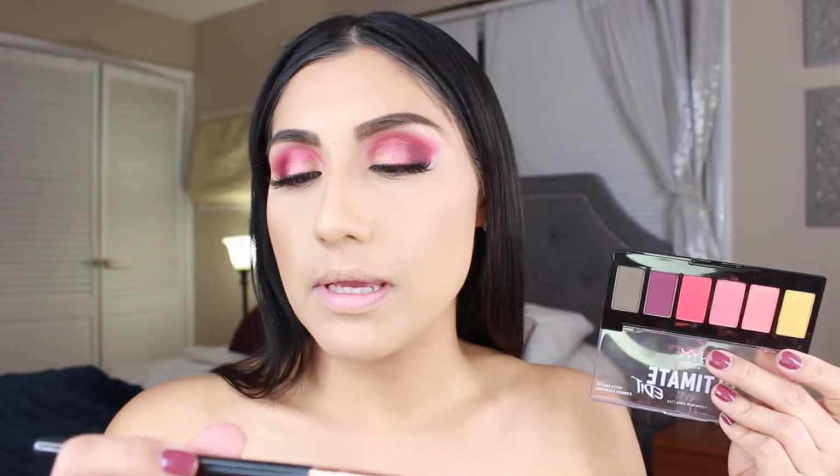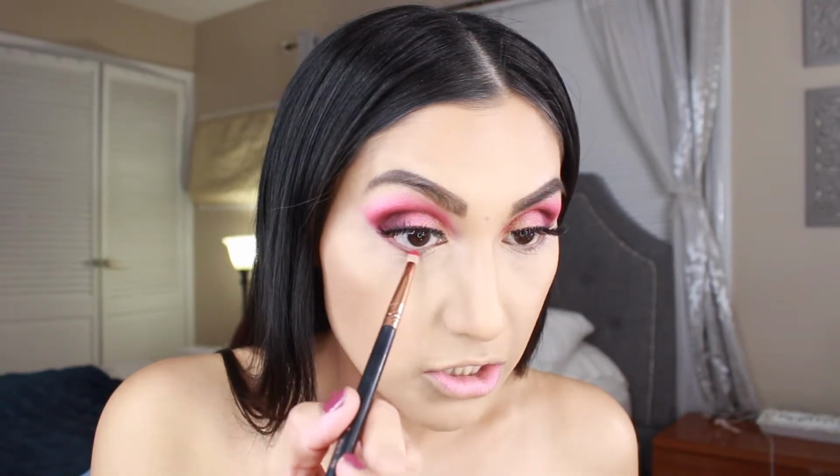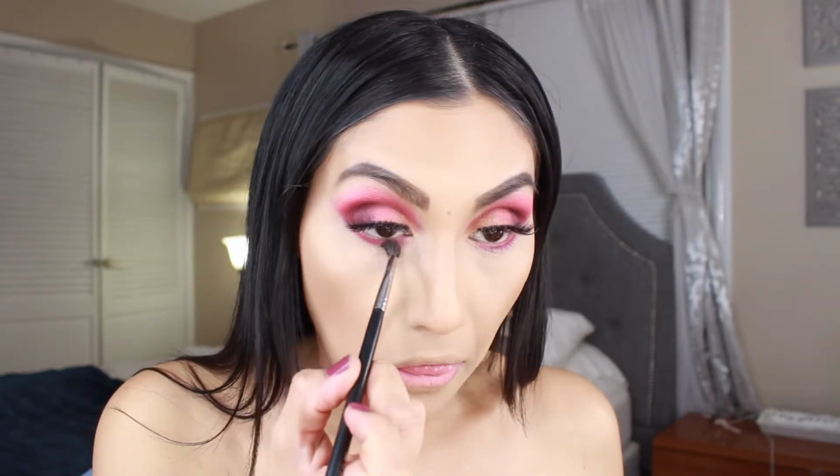All right, so now going back into the eyeshadow palette, I'm grabbing this Sigma E30 brush, and I'm gonna grab this shade here and apply that on the lower lash line. Now I'm gonna grab the purpley shade here, and I'm grabbing my M507 brush, and I'm just going to blend that lower lash line out. Ooh, that looks so pretty.